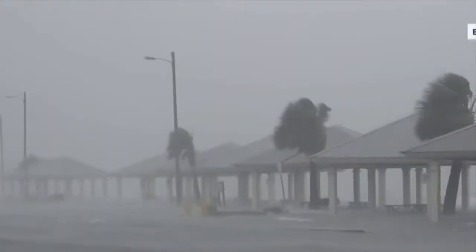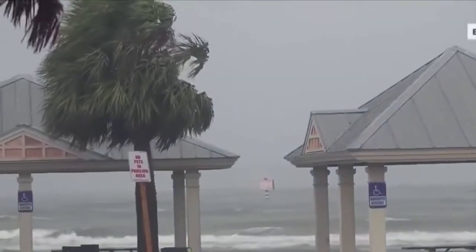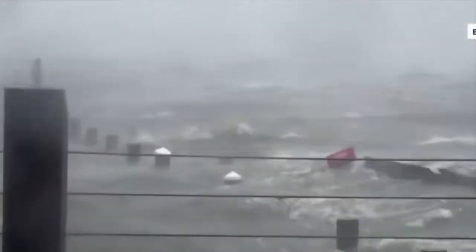When storms slow down, rain totals pile up. And with Sally crawling at just 2 miles an hour, projections show many spots could get soaked by 20 inches and up to 30 in isolated areas. Coastal cities in Alabama, Mississippi, and Florida could take the biggest hit.